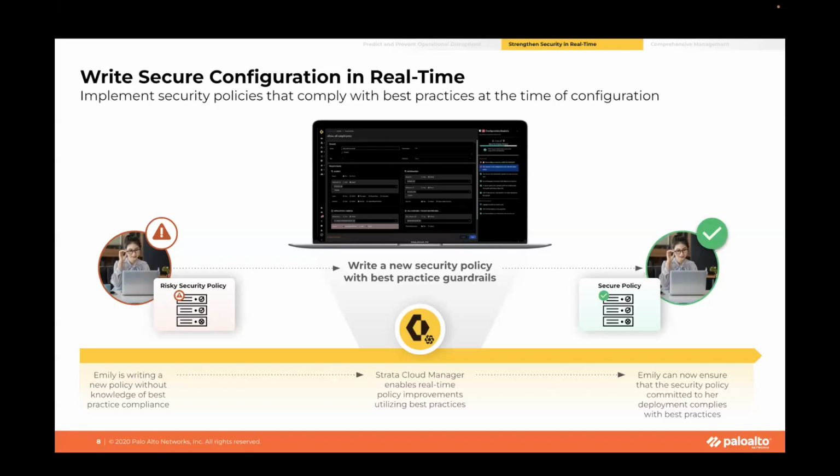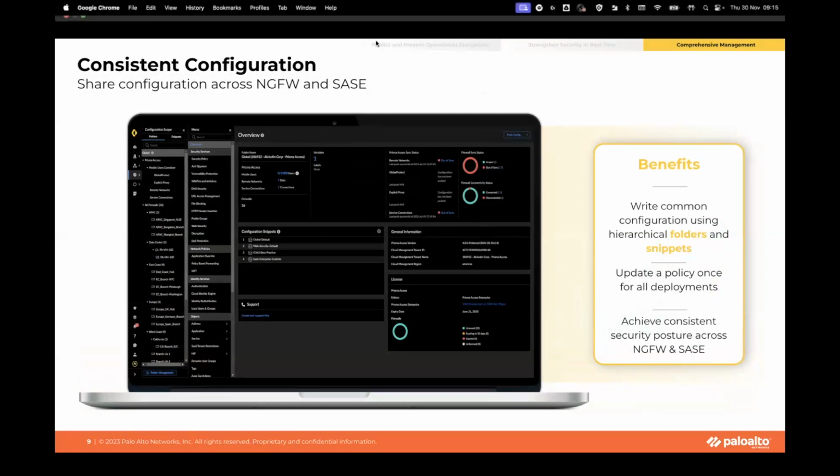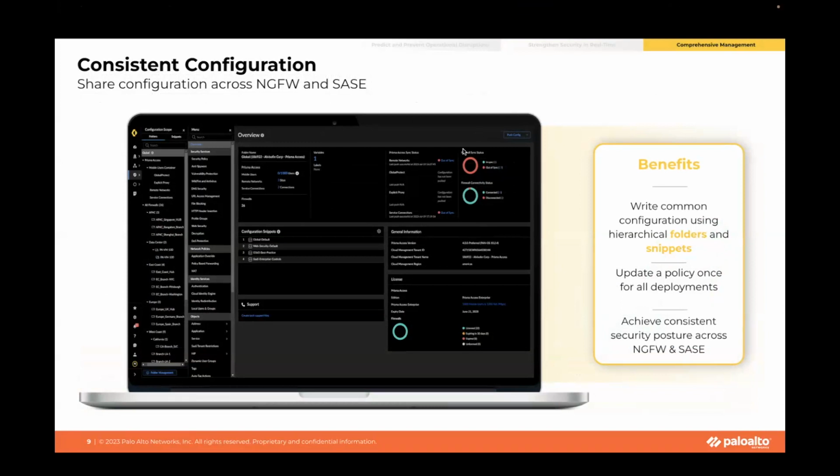It will also have the possibility to run a BPA that is doing this over your whole configuration and giving you feedback on how your whole security posture is of the whole stack that you're using. So it can be quite useful in preventing anything that is not best practice and where you're not following best practice.